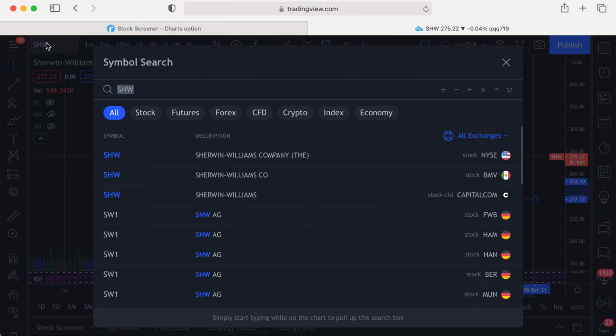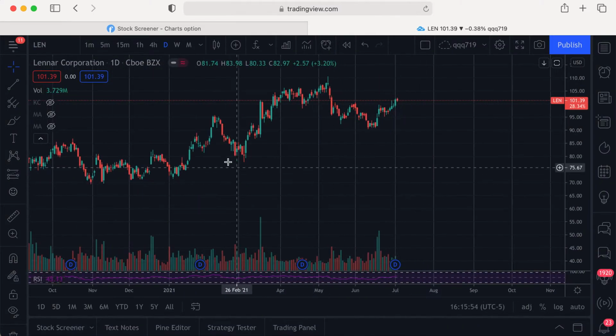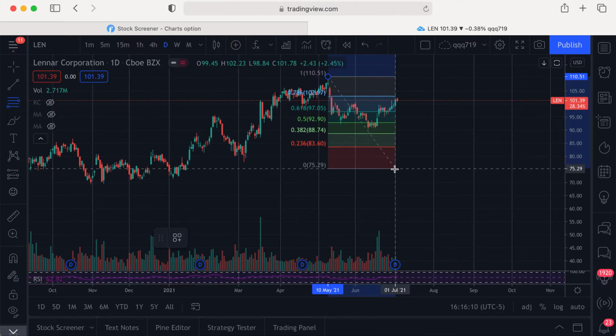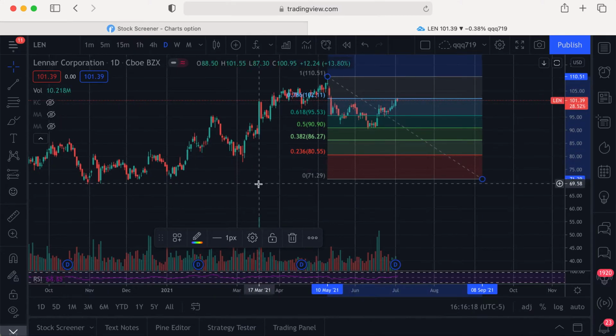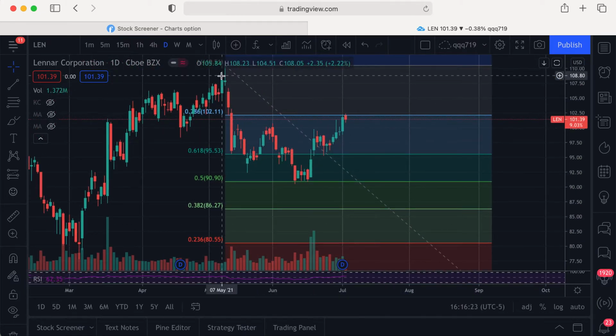I got a bunch of these, but they're all in the same thing. LEN looks good. Let's see if this works. Let's see if the Illuminati has anything to do with this. If this was 100, and if this was 50, let's see if that's 0.618. Oh, not 0.618. 0.786. Look at this Illuminati stuff. Crazy. Wish I knew how to do all this stuff.